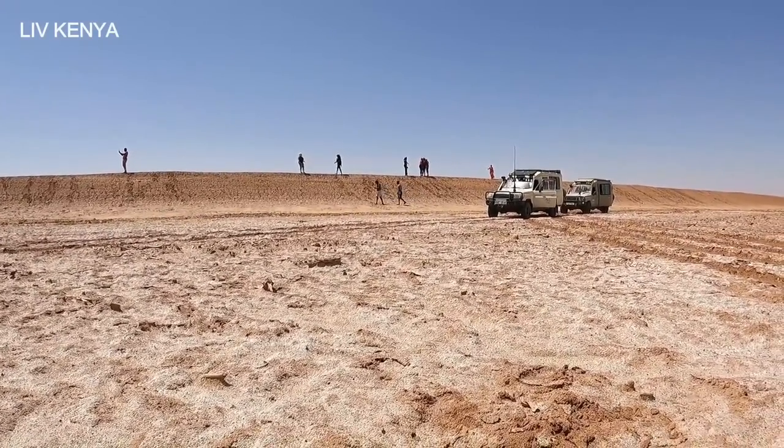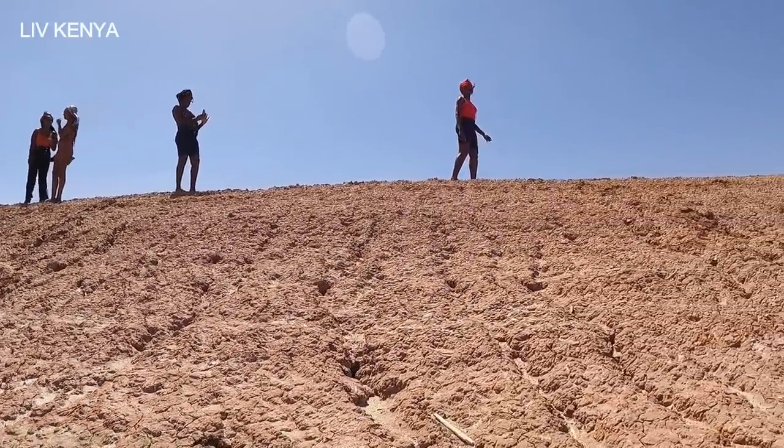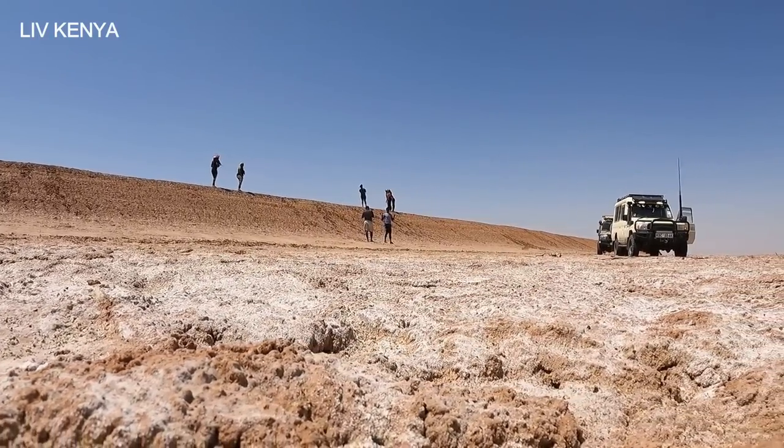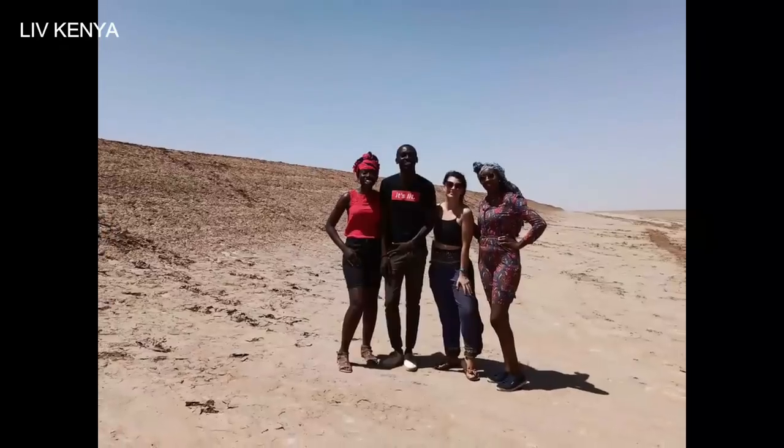By the way guys, the rock dune is 24 kilometers long and the wind blowing in this area is very strong. We took a couple of photos in this place and then advanced further into the desert.